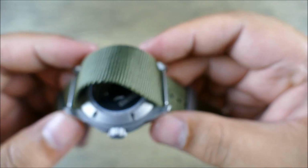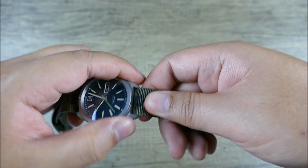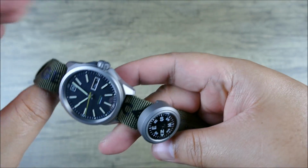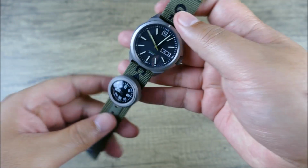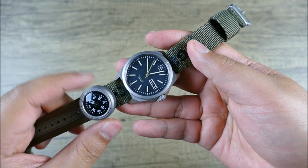So that's back there. And you know what? The NH movement from Seiko isn't a bunch to look at or anything crazy. So I don't mind that it is still relatively hidden, to a certain extent. But very, very cool to have that option. And then if you have it on a two-piece strap, then you can enjoy looking at the movement.